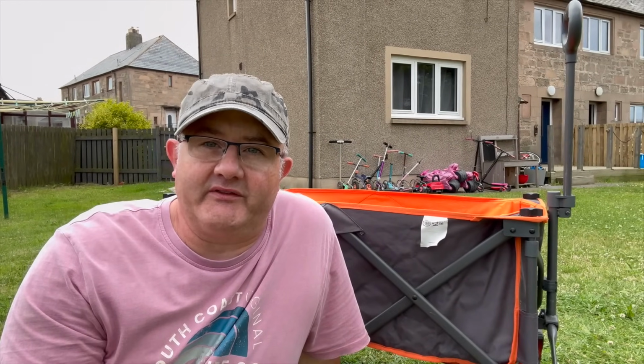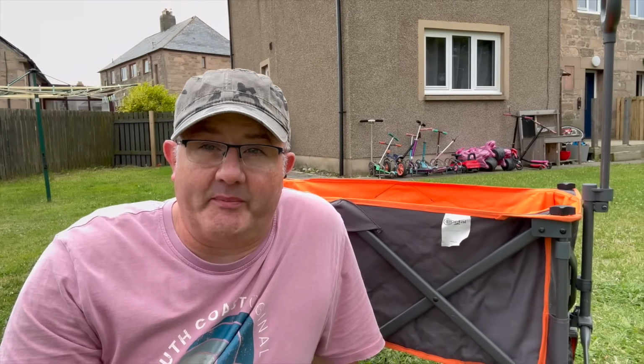Okay guys, this little beauty is our truck. It's our hand truck, cart, whatever you want to call it. You can find these on Amazon, you can find them all over the place. But it's an essential item for us when we go on a big trip out because we put all of our gear in it. You can fit all your picnic stuff in it. It's absolutely fantastic, and in fashion at the moment, I think. We absolutely love ours.